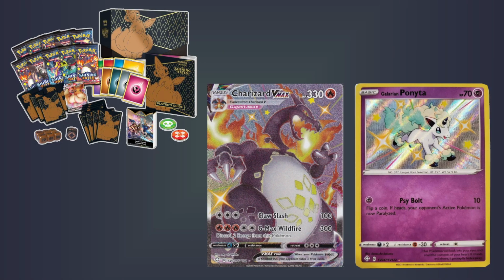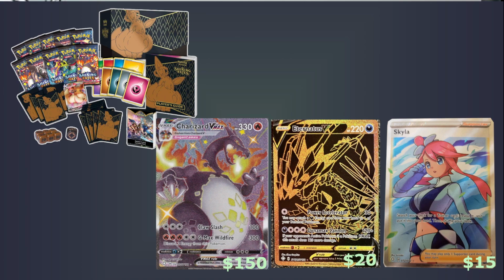Some other honorable mentions from Shining Fates, in my personal perspective, would have to obviously be the shiny Charizard VMAX, as well as the gorgeous Galarian Ponyta Shiny. I think it looks like My Little Pony and it makes me really happy. So those are a few of my personal faves. The most expensive cards in that set to my knowledge would have to be the shiny Charizard VMAX, the gold Eternatus, and then the Skyla. So it is a really fun set. I definitely recommend it. I think it's a really good one for kids, new collectors, potentially old collectors. I really enjoyed it, and I think you will too.